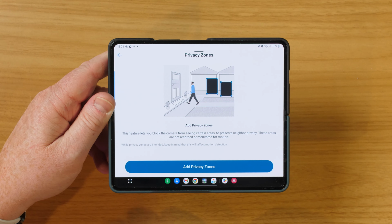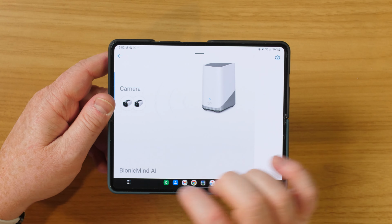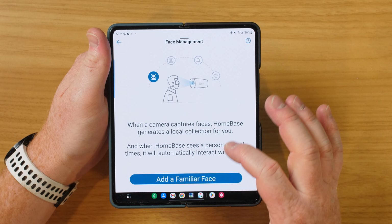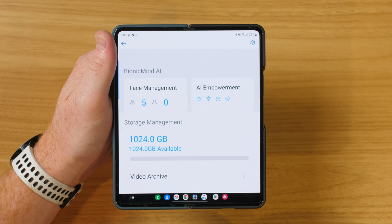So here you can see that they currently are both charging. Let's also check out the Eufy base. On the Eufy base, it's showing the two cameras that are connected there. Here it has found 5 different faces, so you can see the different faces that it found as we were using the camera, or the camera was sitting there. And here it's showing how much storage is available. Again, I did add a 1 terabyte hard drive, so there is plenty available.